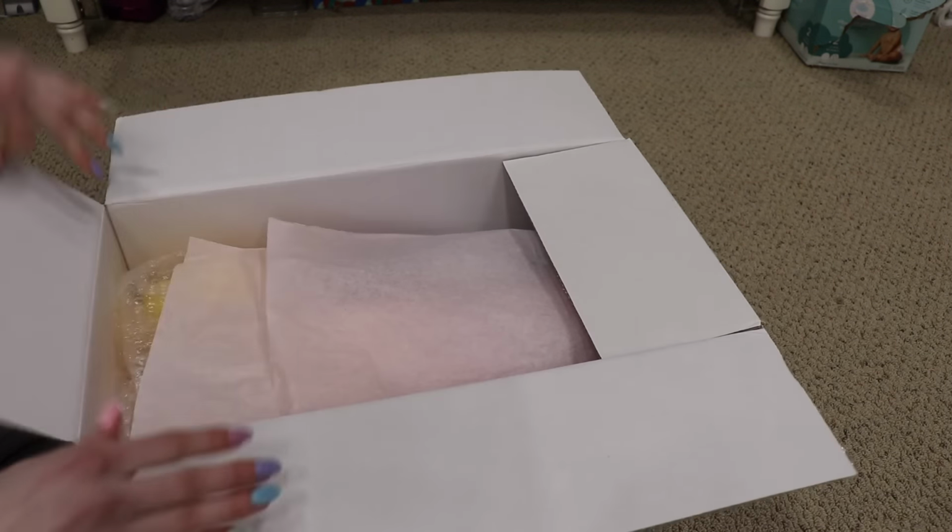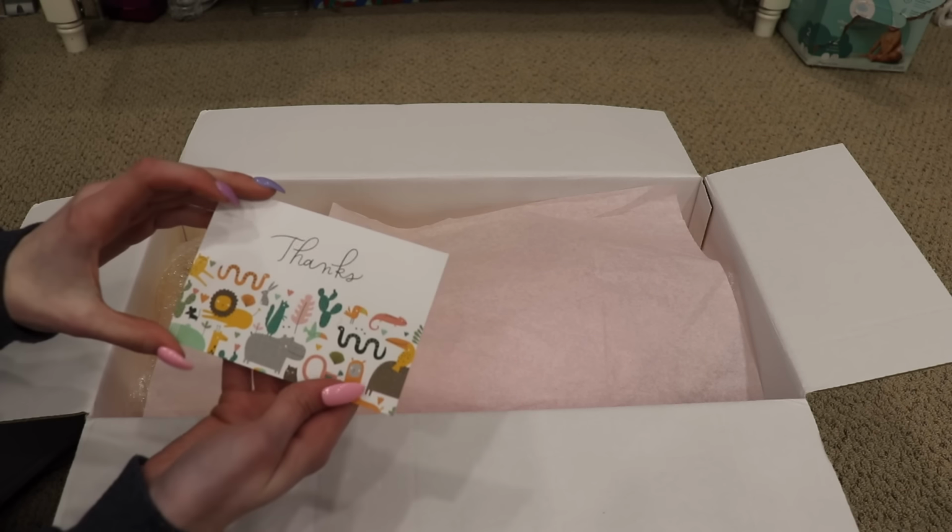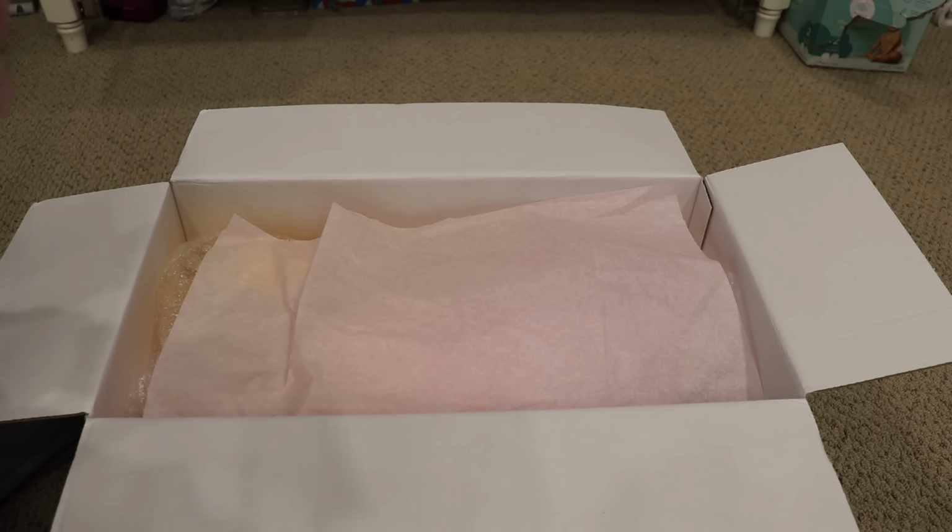So I'm gonna take this out real quick. All right, we have a little card that says my name. Thanks, look at all the little animals, that's cute. Kelli, thank you for choosing a one-of-a-kind Precious Paz creation. This is the kit number one prototype. I hope you love her like we do. Love Holly Paz, so sweet.